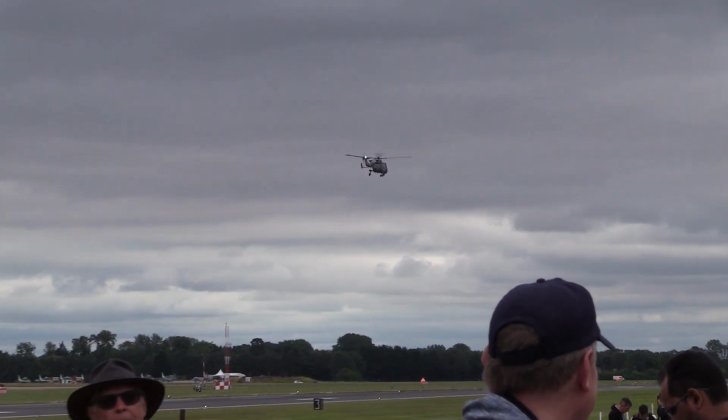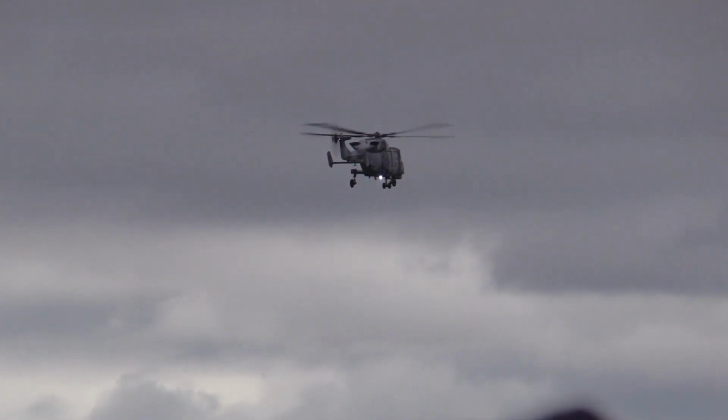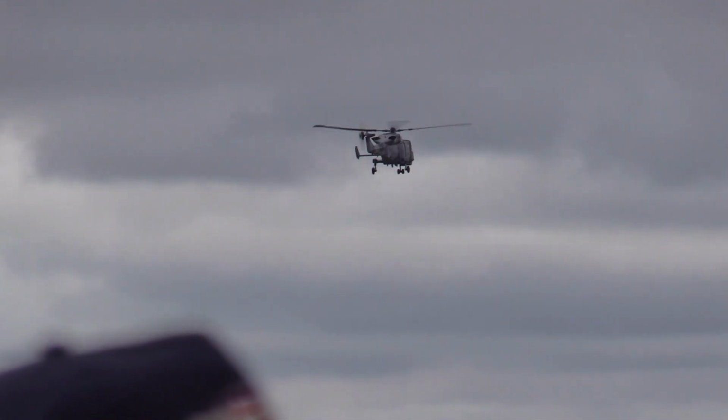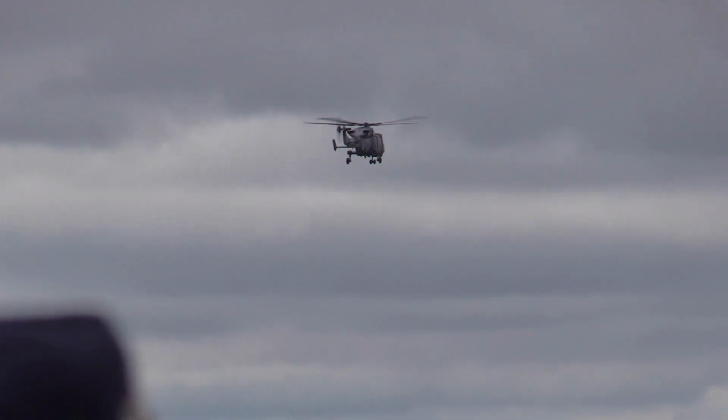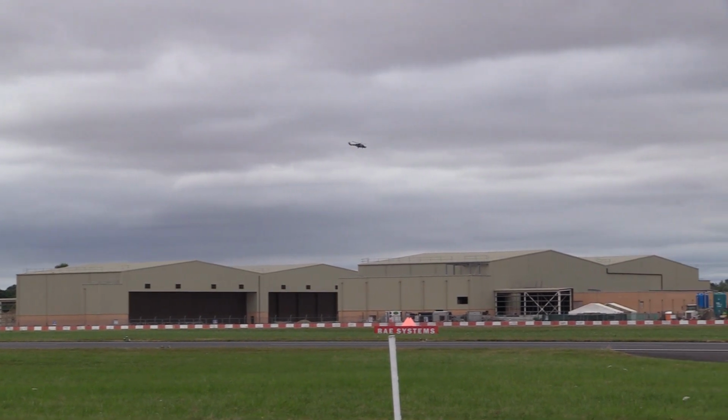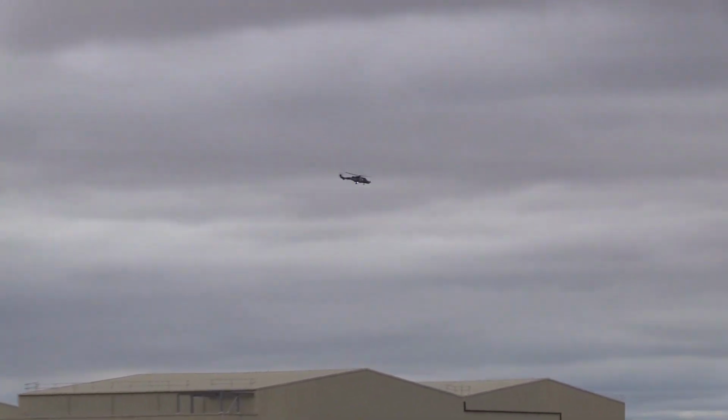Very much a sign of the ongoing modernisation of the Royal Navy's aviation capabilities through its Fleet Air Arm, further manifested by the Queen Elizabeth class carriers, by the F-35B that we'll be seeing this time at the Air Tattoo, along with another Wildcat.